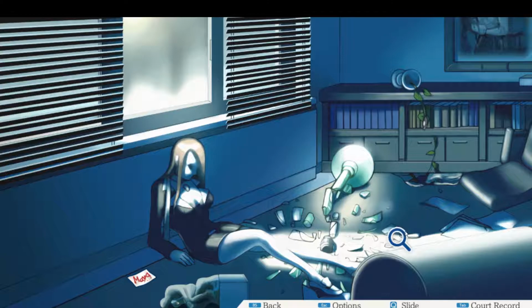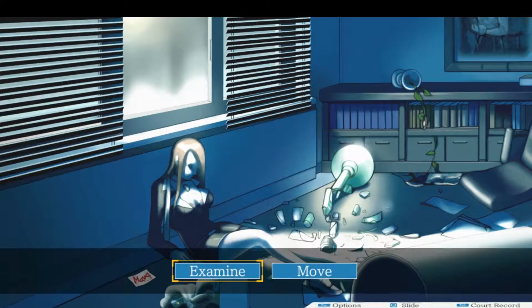So typically, once you've observed everything, it's pretty much that. I mean, you can look at other stuff, but everything's pretty much situated here. Dang, it's so bright in here. Okay, I'm gonna go back. We're gonna move back to the main office area.